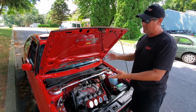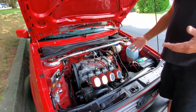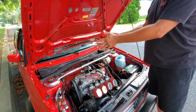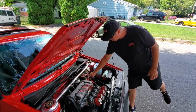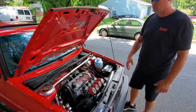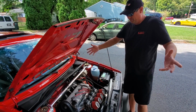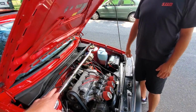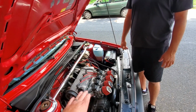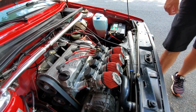So rather than bypass that and go with kind of a half-assed mechanical setup, I'm keeping the full engine computer in play here, and I can stick with a stock distributor, which I know works well with this motor. And from there, it just works. You've got your throttle issue, your fuel issue, your timing issue resolved. Let's talk about tuning these carburetors, because that gets to be a bit of a trial and error.